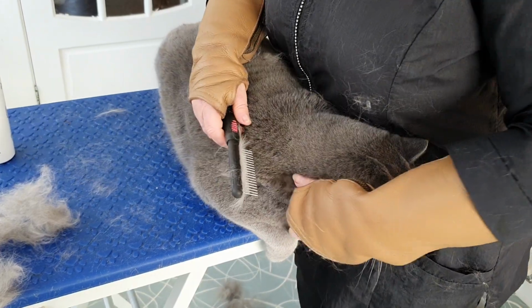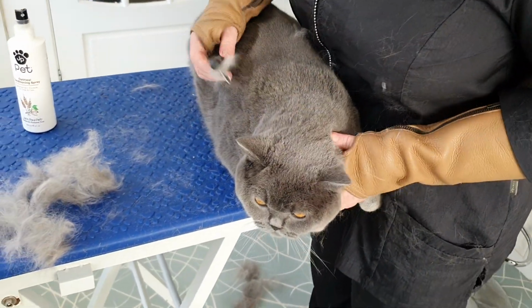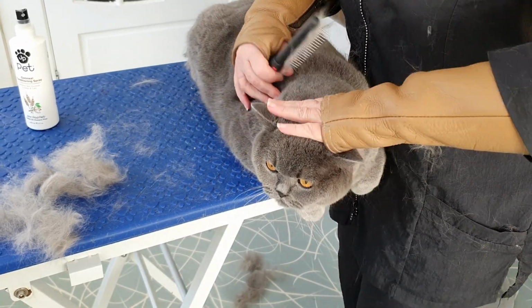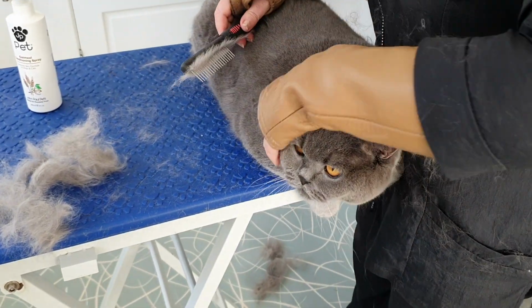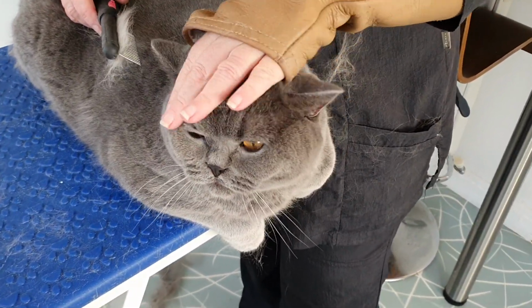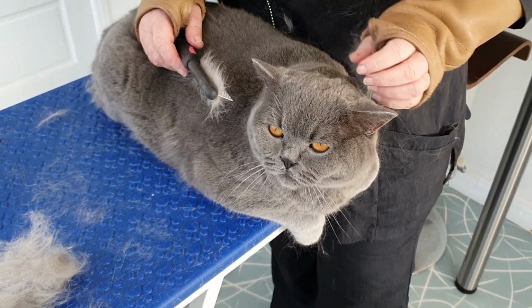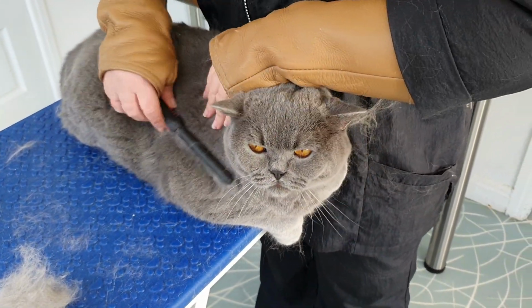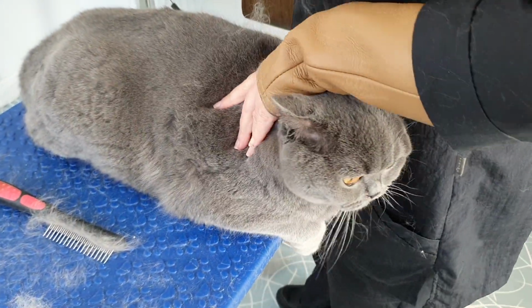So I would set up a grooming station area, and every time he goes to that station, he knows that's where he's going to be groomed. It's not somewhere to play, it's where it's serious. It's grooming time. And he stays there while Mum and Dad go through with the comb, and then he'll get rewarded with the Zoom groom.